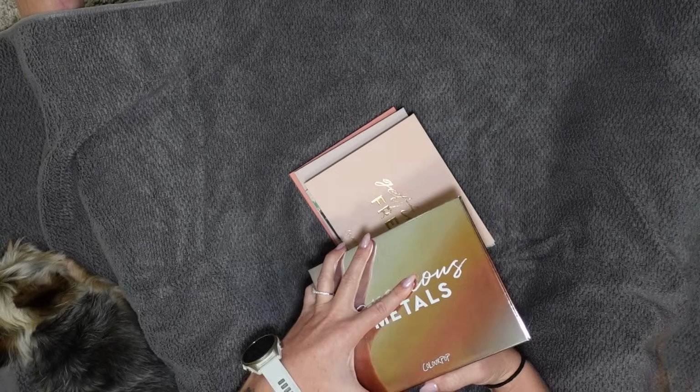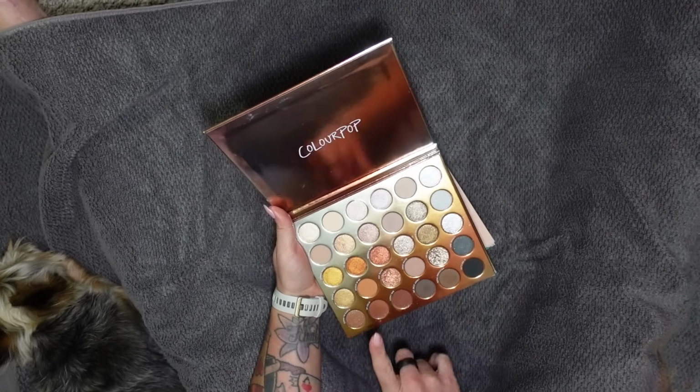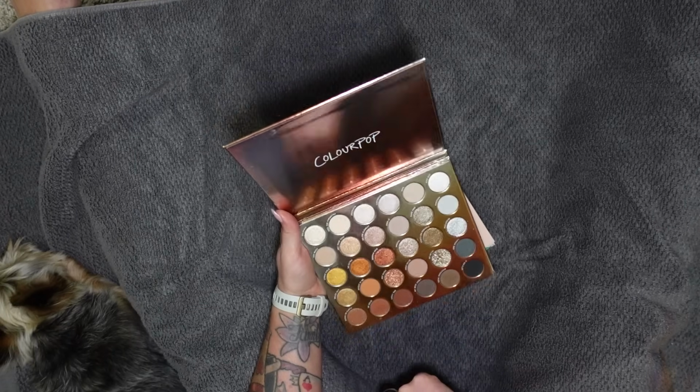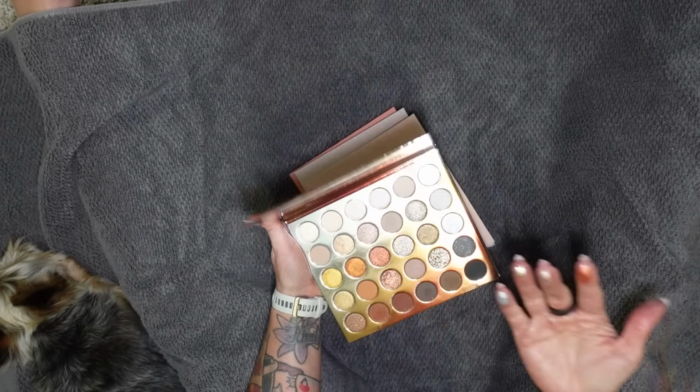Precious Metals. Ooh. See, these are the tones that I gravitate towards. Very hard for me to get rid of palettes like this because I can use them on a daily basis. Got the coppery tones, got the pressed glitters. Love this. Gonna keep it.